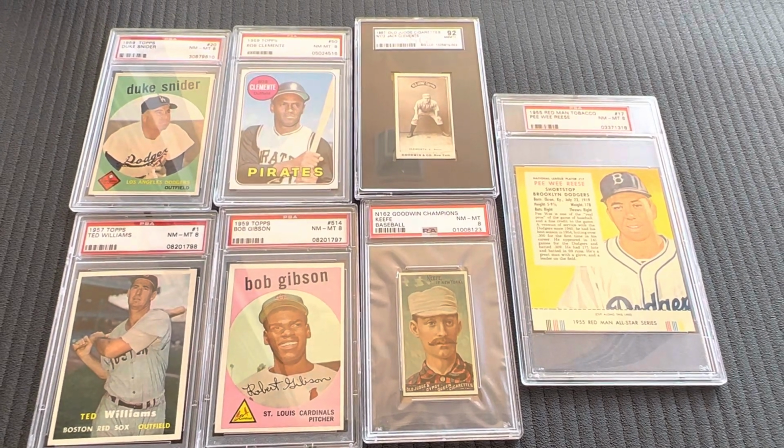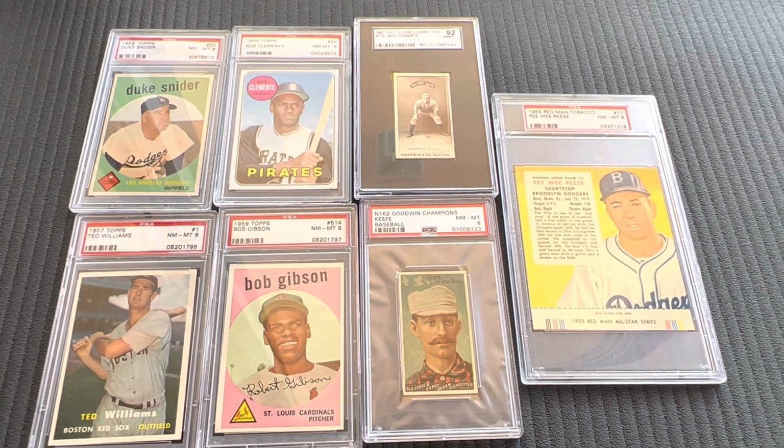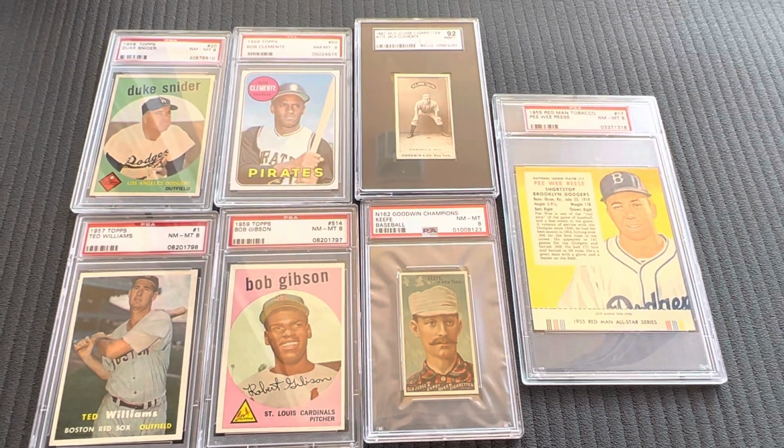I will respond to all the comments, but I wanted to give you guys a good look at some of my higher end vintage cards.